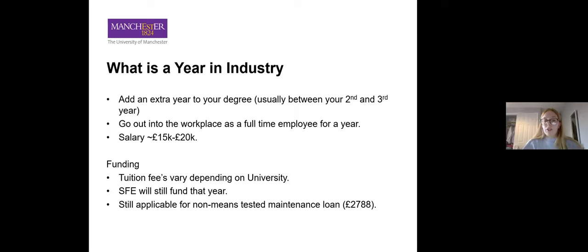And you can also still apply for a maintenance loan if that would be something that you would be worried about. The only difference to a normal maintenance loan, which is calculated by taking in the earnings of your parent or carer, is that this is a non-means-tested maintenance loan. So everyone gets the same amount.